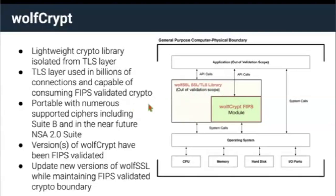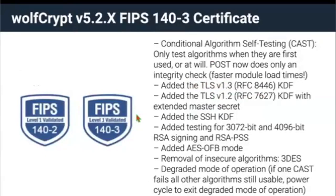And so we do that for probably 20 different versions of our module at this point, a whole bunch from our now historical Cert 3389. We had a whole bunch of versions that were certified on that one. And then we've also got the 140-3 module now, and we've got other 140-3 submissions that are in process. So we're testing everything with all of those day to day as we're making changes throughout the code base.